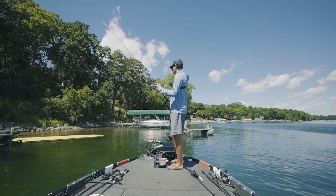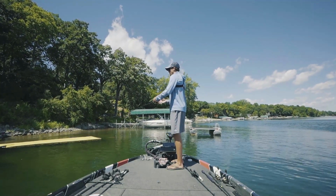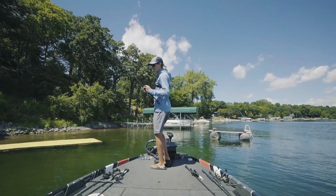It doesn't seem like there's a fish there, but oftentimes dock fish will hide in crazy hard-to-reach places. So I'm gonna do another one just like that underneath the dock itself, and usually that'll get you one.